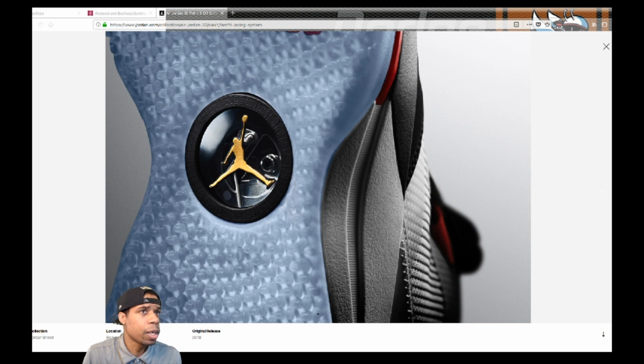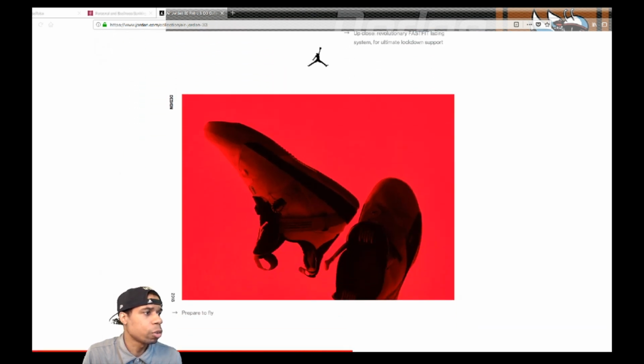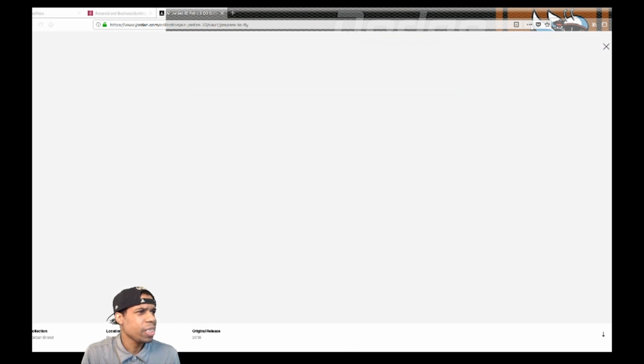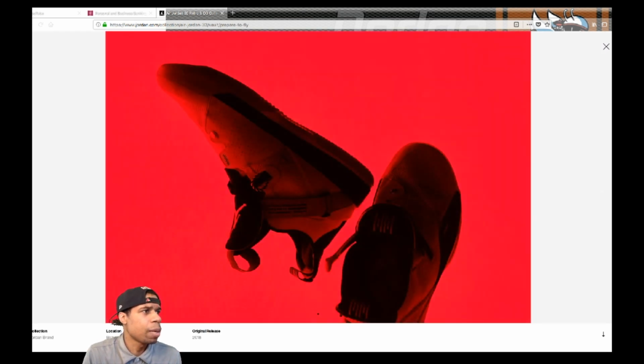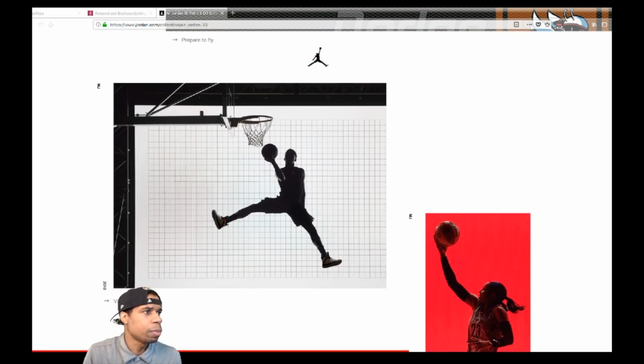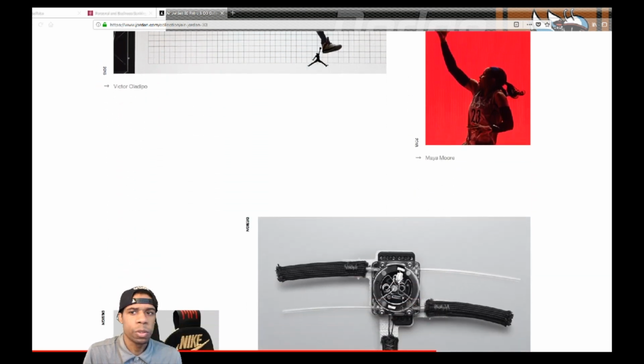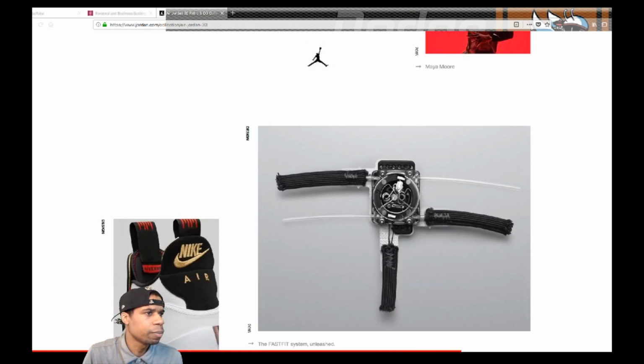And I'm liking what Jordan did with these ones. I'm glad they did more design on it, made it more pop, more this year. Because like I said, the 32s were all right. That's Victor Oladipo, and this is your girl right here, Amaya Moore, their poster. My fault, little thing there.